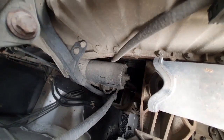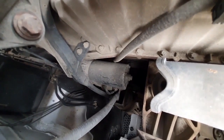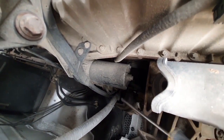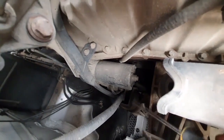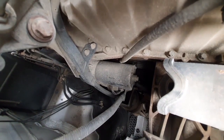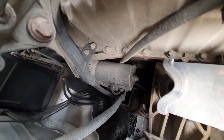I'm looking for an entrance from the side. No, I cannot do it from this position. I don't know if I can do it from the other side, but anyway, trust me, when you touch those two bolts, the car cranks, but it doesn't start.